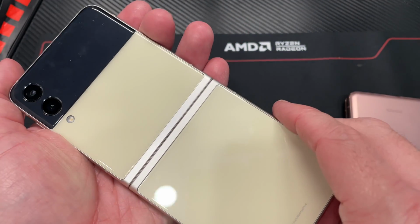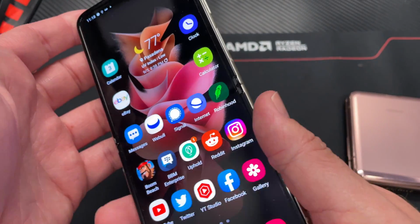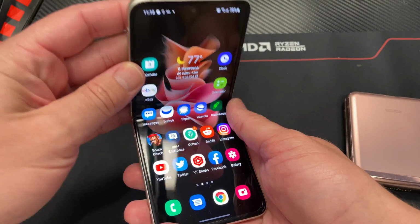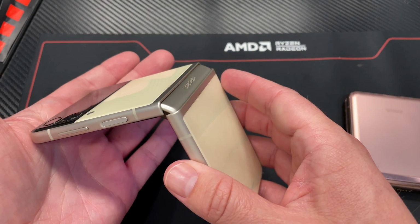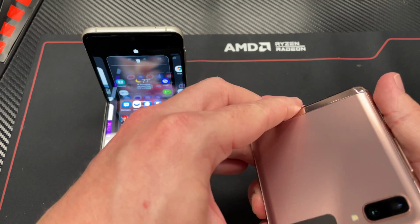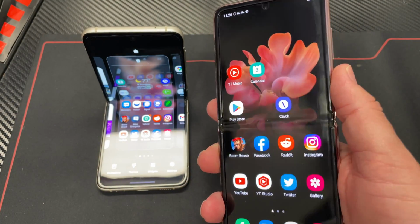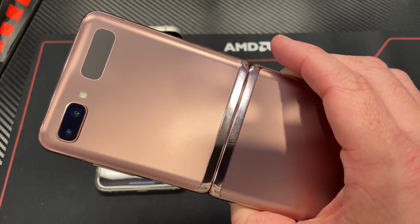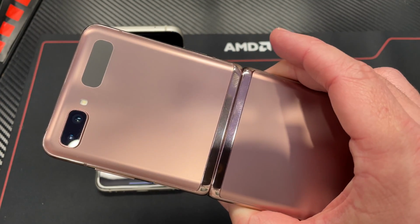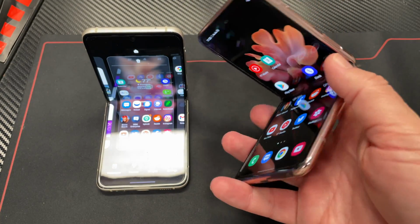It also has IPX8 water resistance, no dust resistance. There's no dust or water rating for the Z Flip 5G, but when you look at the Z Flip 3, they added IPX8 water resistance, so you can drop it in up to 1.5 meters of water for up to half an hour. You're still good to go. Don't take it out in the ocean. That saltwater stuff will still eat away at the protective coating on the inside. You really don't want to take it in the pool because of the high concentrations of chemicals and chlorine and all that stuff. But sharp looking phone.